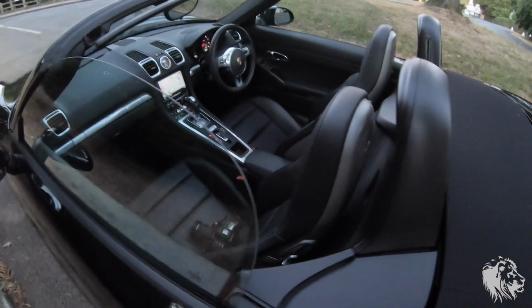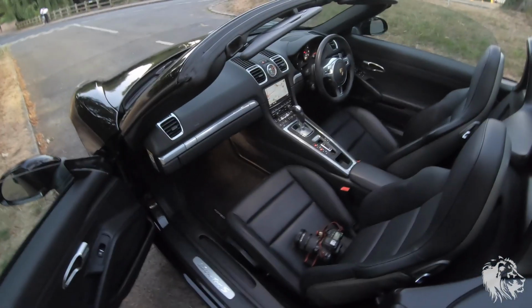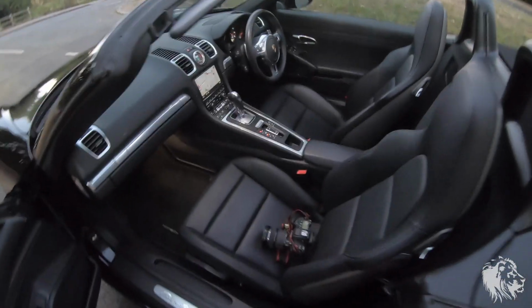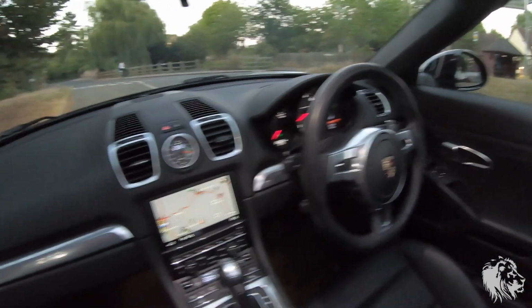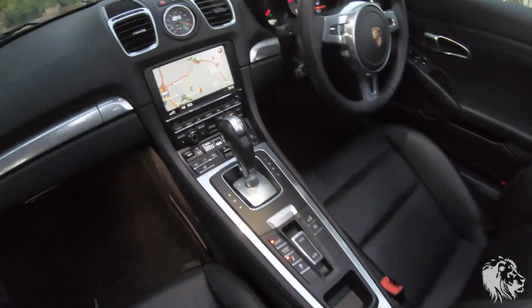God, it's getting dark now. I've decided to try and do this photography in gold now because it's so hot at the moment, and actually the pictures have come out really nice, but it's actually quite dark now for the video, I think. So yeah, there's all the options.